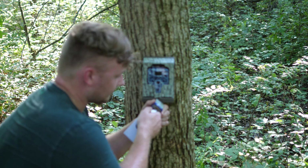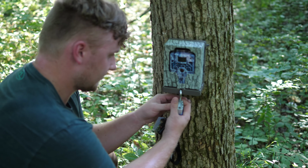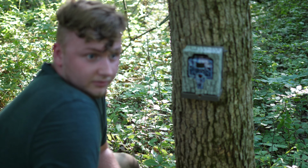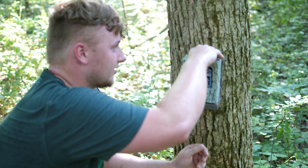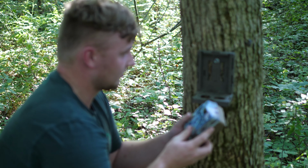We do lock our stuff up. Public land, you never know what's gonna happen. Brownie makes a great shell. If you screw it to the tree with two screws, we use a 3/8 size hex bit, nobody's going to get this thing off unless they literally come ready to.